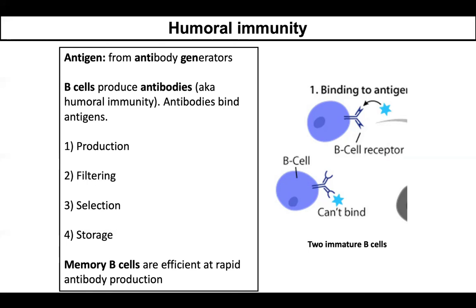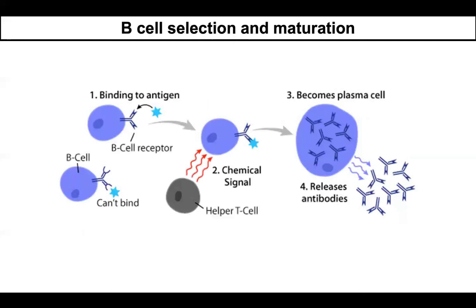Okay, so what we're going to be looking at here is thinking about where things are happening and what needs to happen. The very beginning, the production part, is going to be happening in the bone marrow. That's where we're going from stem cells to immature B cells. And then after we filter our B cells out, we release them to be part of our immune system, and you'll have these repositories in lymph nodes and in the spleen where B cells will be hanging out, ready for detecting antigens.